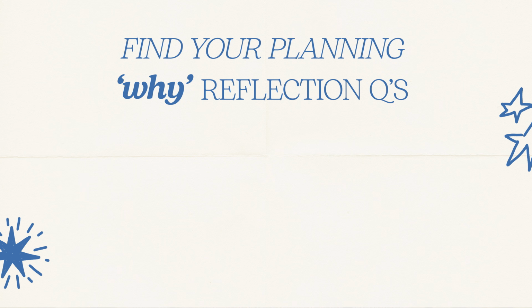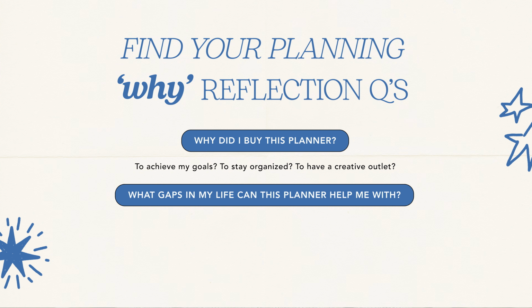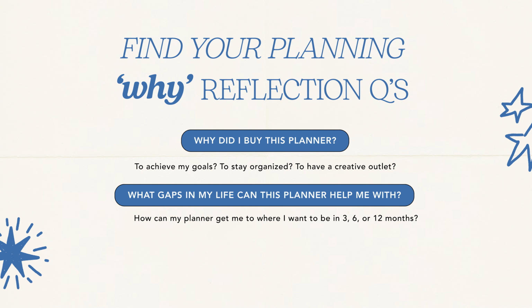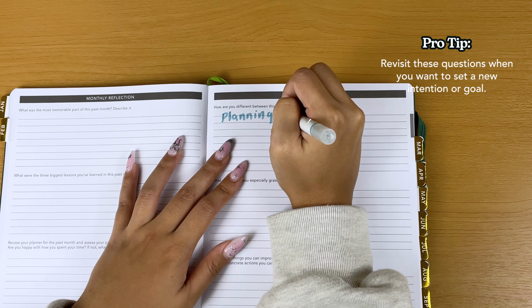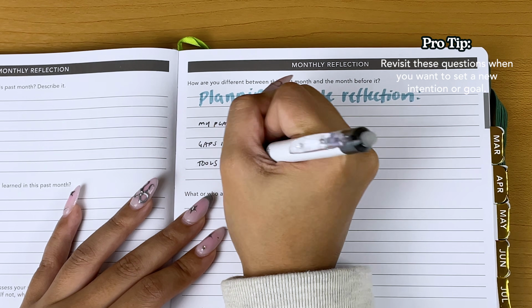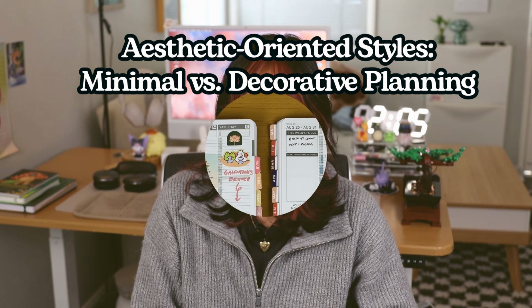To find your why, ask yourself, why did I buy this planner? To achieve my goals, to stay organized, to have a creative outlet? What gaps in my life can this planner help me with? Or in other words, how can my planner help me get to where I want to be in 3, 6, or 12 months? And a bonus question, what materials, tools, or accessories can I leverage to optimize my planner experience? What's great about these questions and about this exercise is that you can always revisit when you're feeling lost in your planner or need to readjust your planning style. Now that you know your why, you can start to identify the style that fits your needs.